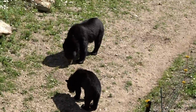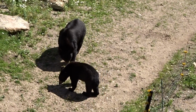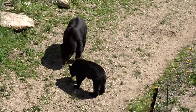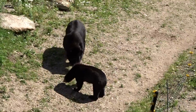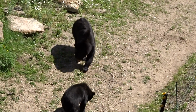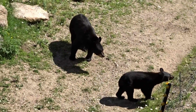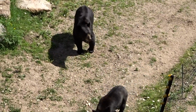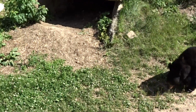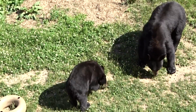Little Holly Bear is very vocal. You just heard that, at least on the deck. She is the most vocal of the four. Actually, I just heard her somewhat moan. I took that as a moan. I could be wrong. Holly Bear wants the food. Lucky's not so sure he wants to share it right now.